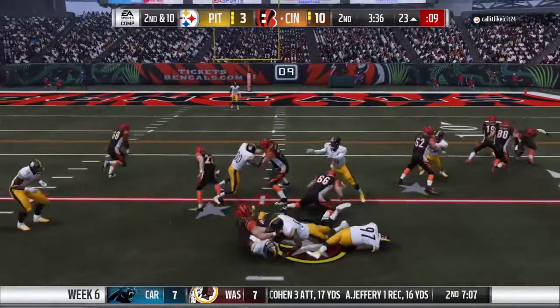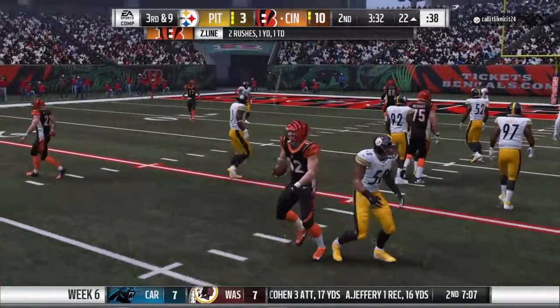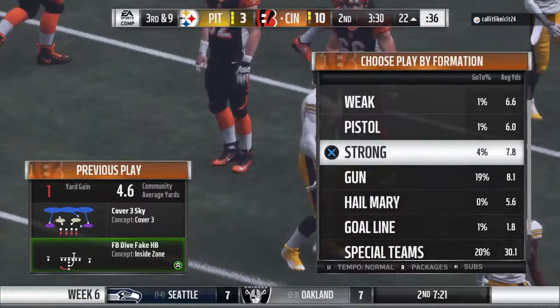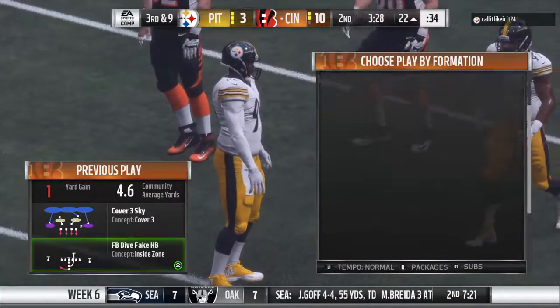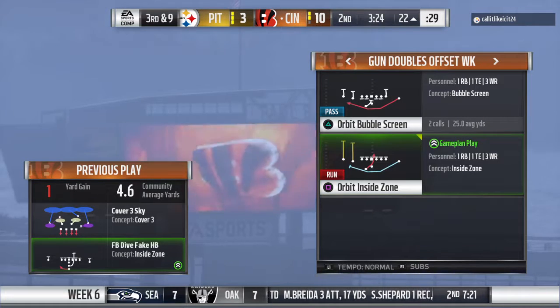Zach Line with it, the fullback. And a short gain here, down to the 22. Only a yard on the pickup there, and it'll bring up a third down. Well, big man with ball met bigger man on the other side of the line. A really nice play for the defense.